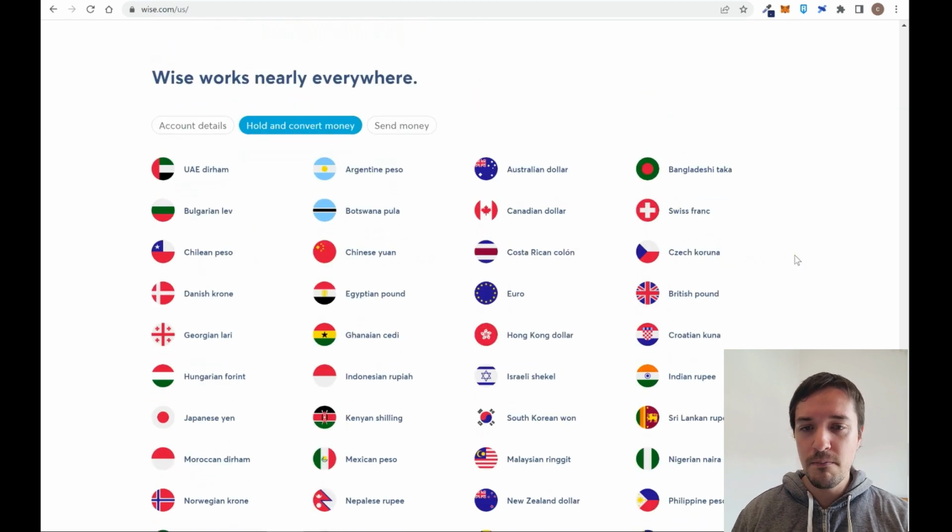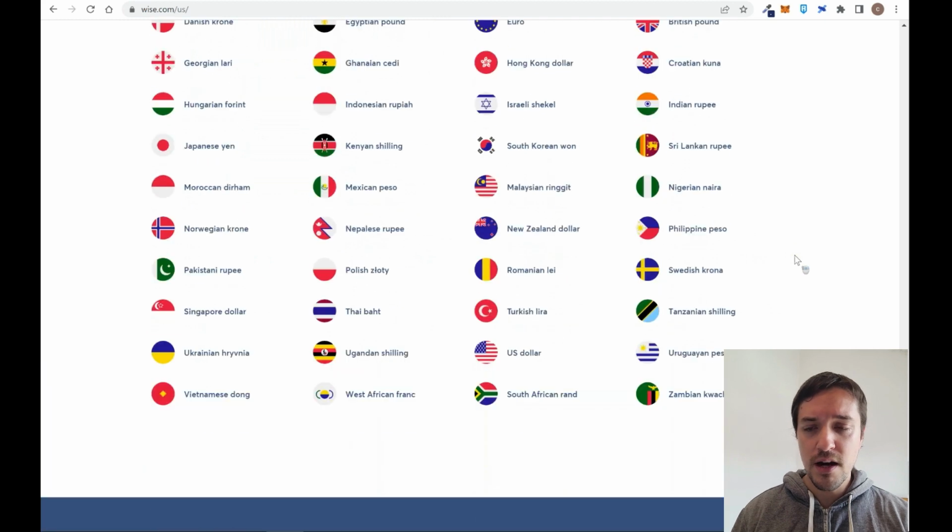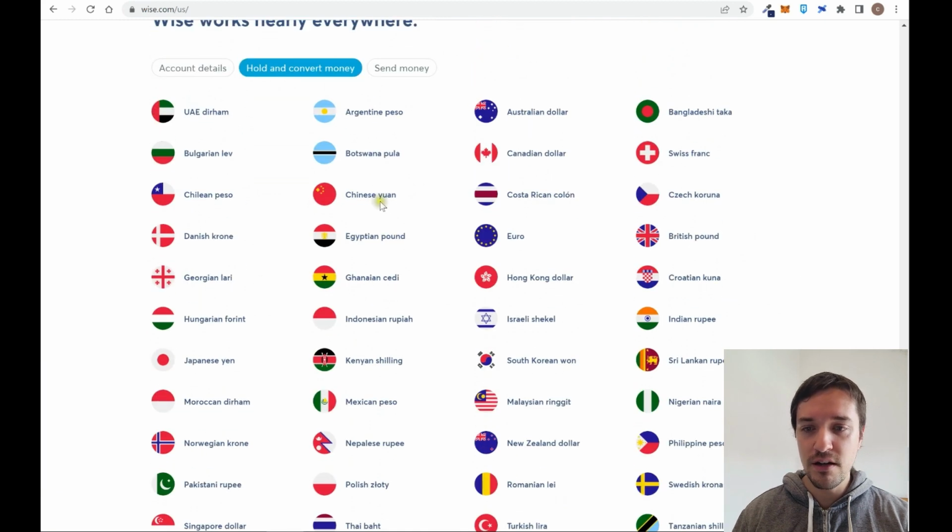Also, you can hold money and convert to all these currencies, even to Chinese yuan or Swiss franc, and you can hold that money in that currency. You can't get bank details from Switzerland. We have another video explaining that. But in this case, you can hold and diversify your money in different currencies. Why is it useful? Because, for example, in 2022, all the major currencies lost value. You can easily change your money from one currency to another. In that way, you avoid losing money through devaluation.